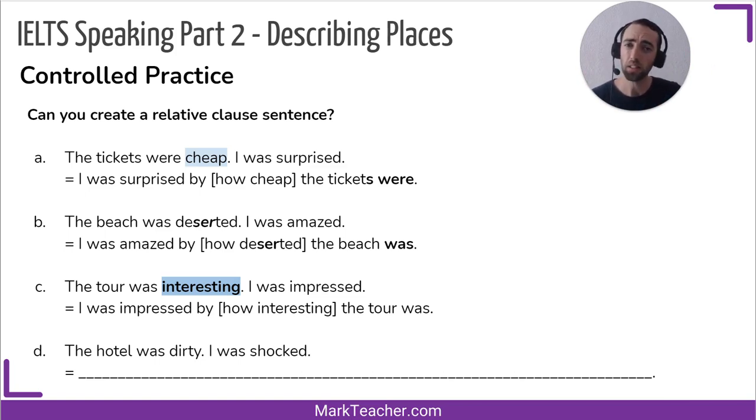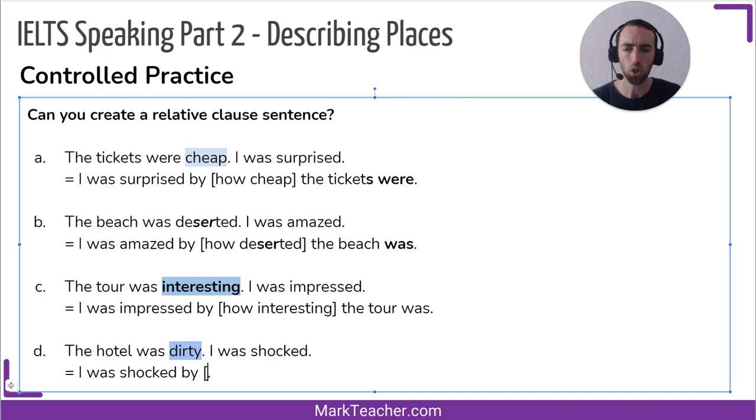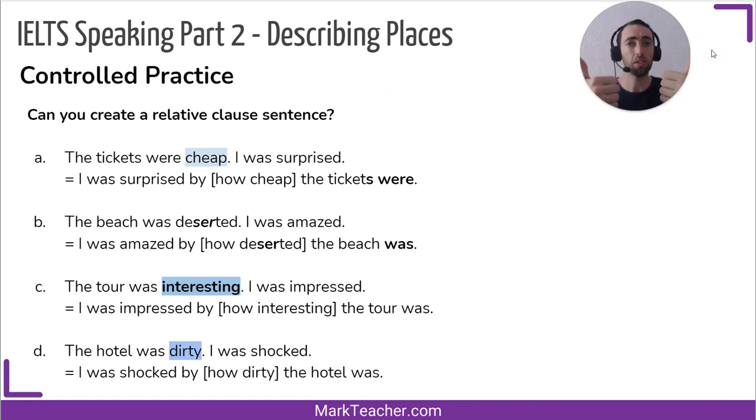And finally, this is a negative reaction. The hotel was dirty. I was shocked. Again, the adjective is dirty. My reaction, I was shocked. Shocked by what? Shocked by how dirty the hotel was. So this can describe positive reactions when you're surprised, impressed, or amazed, and negative ones where you're shocked. So you can use this to tell more dynamic, exciting stories with more emotion, and you can also show off your grammar, because using a relative clause or a relative pronoun isn't easy.